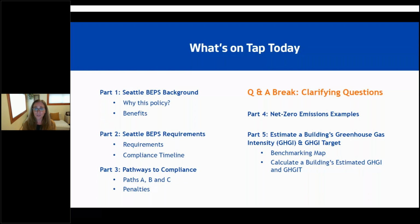Then we'll probably all need a break. I'll take about 10 minutes of clarifying questions. Then we'll do a couple quick net zero emissions examples from some case studies. And then lastly, in part five, we'll do a little estimating of greenhouse gas emissions intensity in a target. Just a very simple way. This is something that I'm sure a number of people on this call already know how to do. So if you need to drop off, attend another meeting at that point, I will not be offended at all.